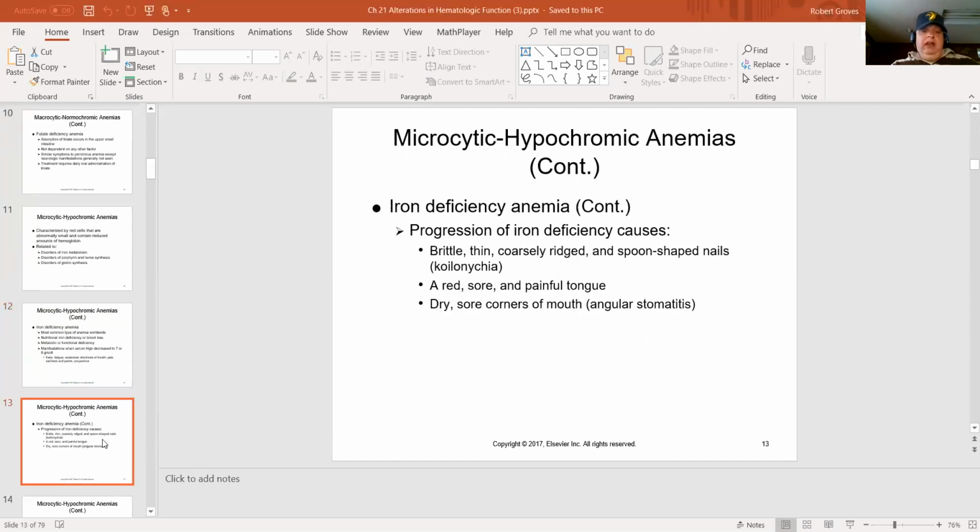The alterations in epithelial tissues that you might see are brittle, thin nail alterations. The nail may appear to be spoon-shaped. A very red tongue with soreness or pain. And then at the corners of the mouth, sores and dryness, which is called angular stomatitis.